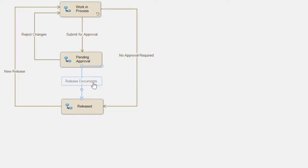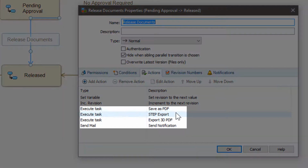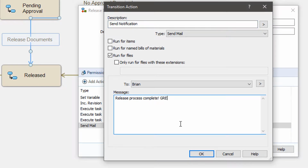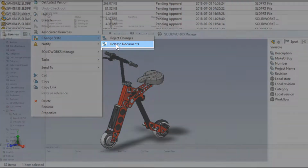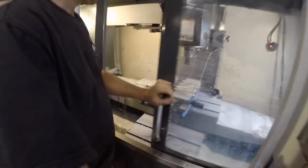In the workflow editor, I will set up actions to save drawings as PDFs, export each part to associated STEP file and 3D PDF files, depending on the vendor's preference. And then with PDM, I automate these exports and put the resulting files in the right place using workflows instead of relying on the manual work of our team. Controlled production deliverables are important to get right the first time.